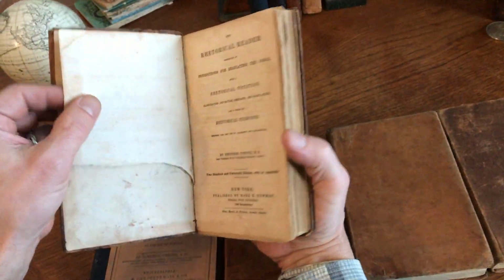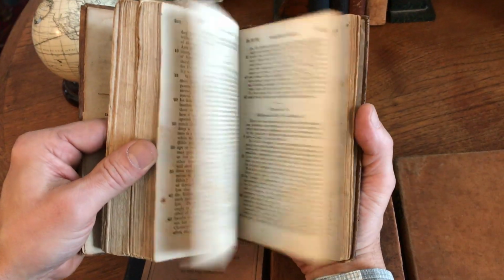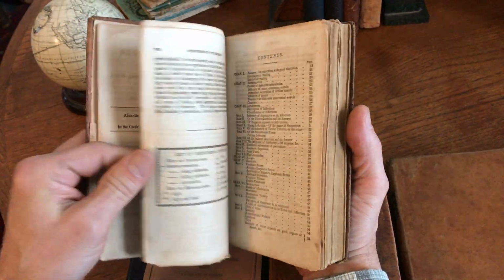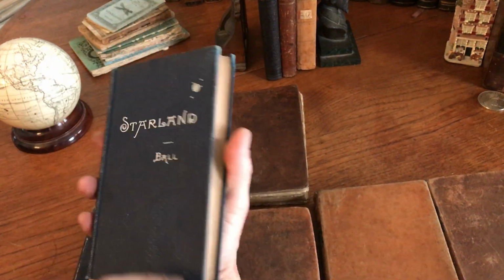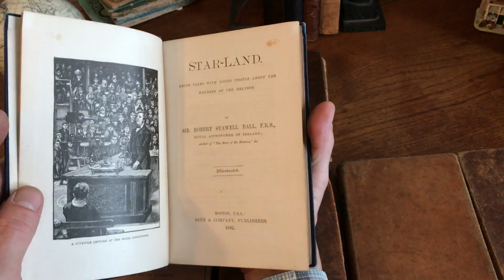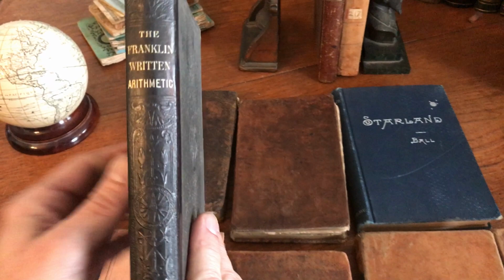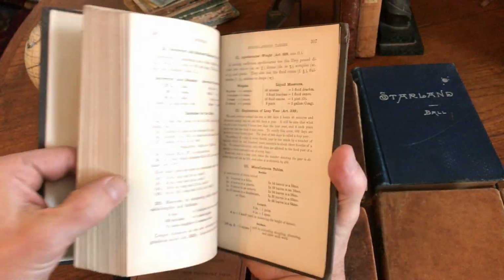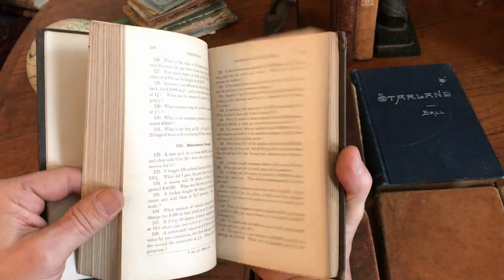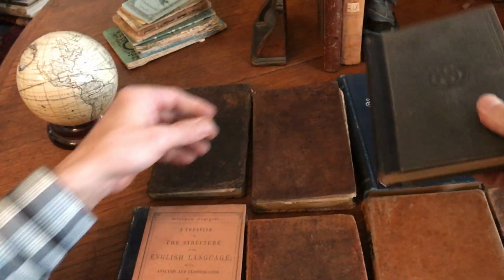So here is the next book, which is another version of the Rhetorical Reader, and this one is 1835, and still sound, although again, somewhat shaken with some loose pages, but still bound as issued. Now this is a bit of an outlier, a little bit later, 1892, but it is a school book for teaching astronomy to school children. Here we have a classic Franklin arithmetic book with an embossed spine and gilt lettering. We see it's 1879. There's examples for oral practice, all sorts of mathematical problems of a type that many school children even today still encounter.